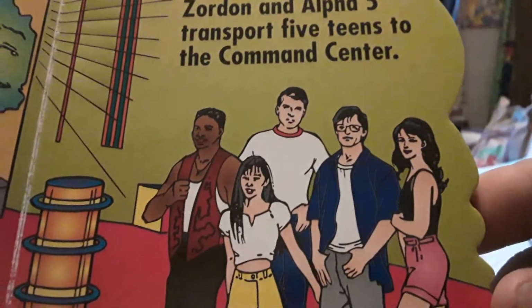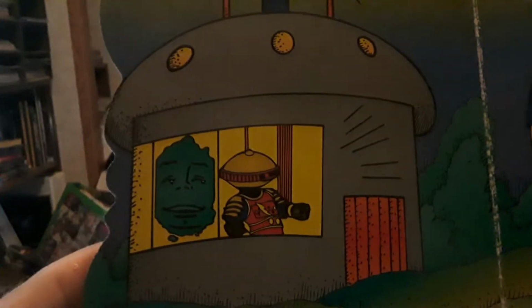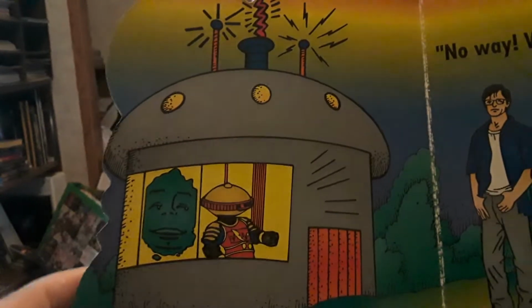Most of them don't really seem to care that they're there. Also, I think this picture of the command center is in every book. Oops, sorry. Whoa, look at the command center! It's like a concrete Smurf house. That is ridiculous looking. Look at that.